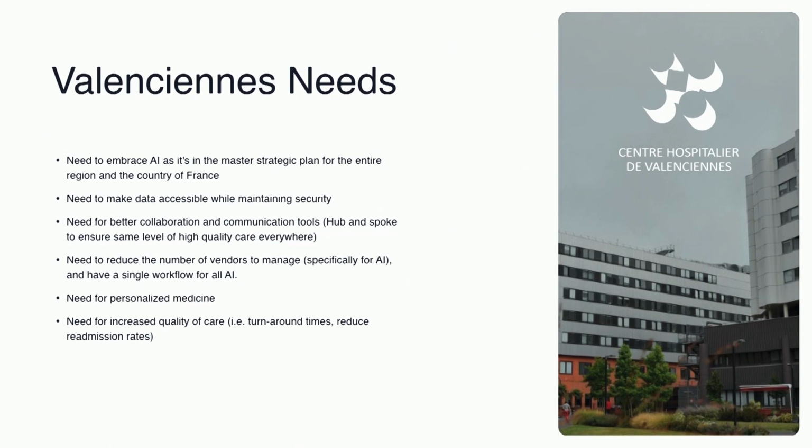So the country of France, from the highest level, has an initiative to try to leverage AI. And so they had a need to embrace AI for their master strategic plan. The idea was to connect more of their hospitals together. They needed to make the data accessible no matter where each radiologist was located. They needed better collaboration because they had pockets of intelligence, of specialists, but those specialists were only covering a very small territory. So the idea was to leverage these specialists to cover the broad region of northern France.